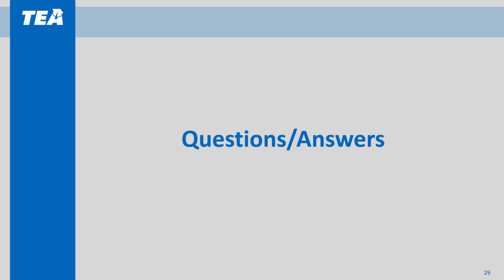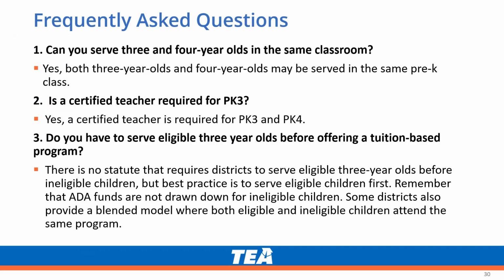Next, we're going to review some of the frequently asked questions we received for Pre-Kindergarten 3. Can you serve 3 and 4-year-olds in the same classroom? Yes, both 3-year-olds and 4-year-olds may be served in the same pre-K class. Is a certified teacher required for pre-K 3? Yes, a certified teacher is required for pre-K 3 and pre-K 4.